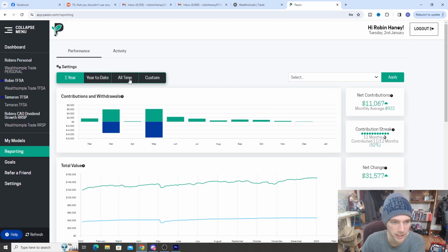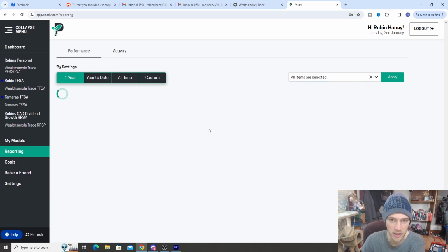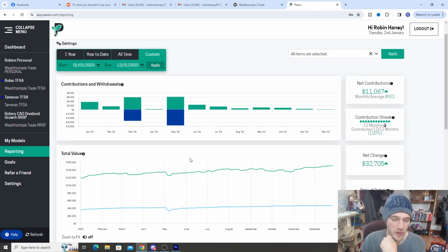Let's take a quick peek at the report year to date so we can see how our stocks have done. I'm going to select them. Actually, it's going to be a 1 year return, because year to date would be 2024. So if you pick year to date, it's not going to show us any information, only information for the past 2 days. There won't be anything in there to show. So here's some information on how we've been growing our accounts and how they've been performing since the start of 2023. Here I selected January 1st of 2023 all the way to December 31st.